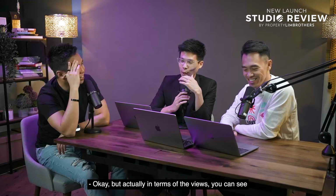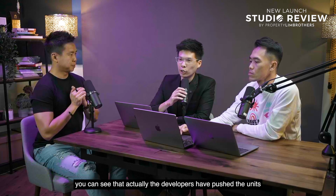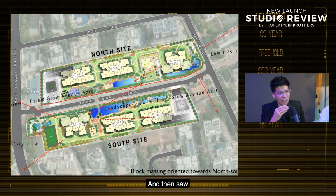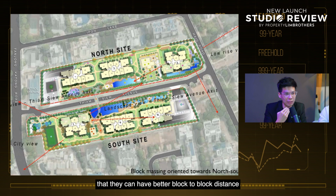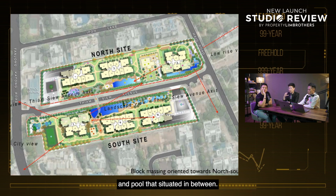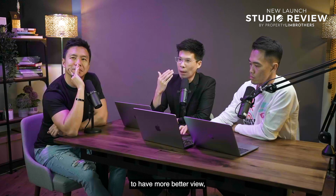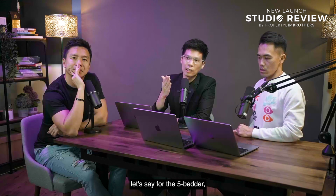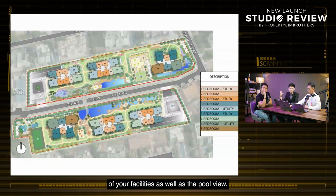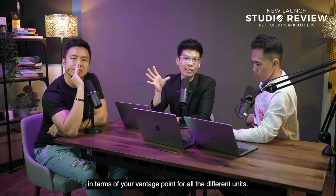Yes. But in terms of the views, if we pull out the site plan, you can see that the developer has pushed the towers to the extreme ends of the site, so that they can have better block-to-block distance between towers at the opposite end. The entire landscape and pool is situated in between, which offers all the internal-facing units better views. For the prestige units, let's say the 5-bedroom, they are not looking towards the front. They're looking towards the right or left, so you can see the entire stretch of facilities as well as the pool view. That's how the developer tries to maximize the vantage point for all the different units.